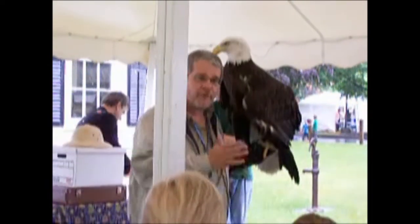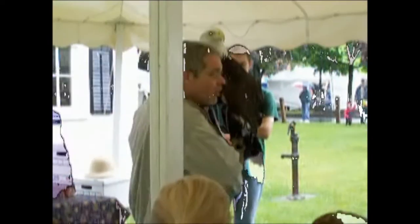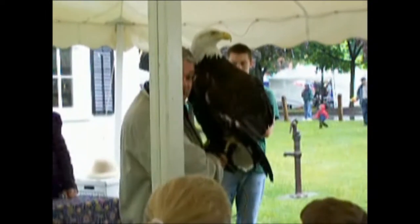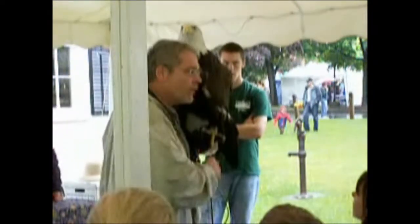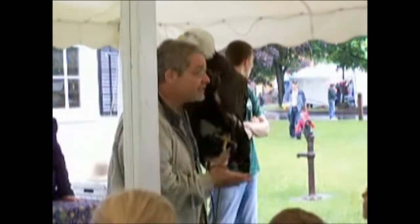We carpool with our friends, get more people per vehicle. We're saving gas and oil. Did you know that where oil comes from, there are lots of bald eagles?